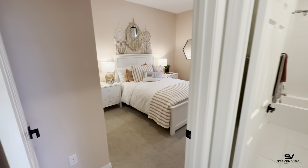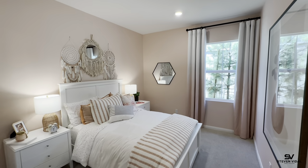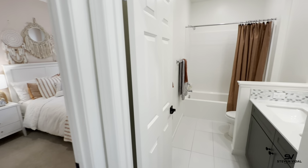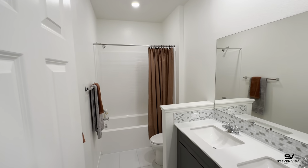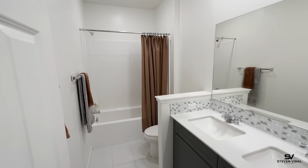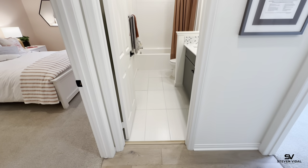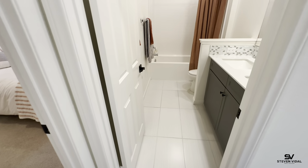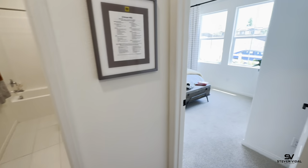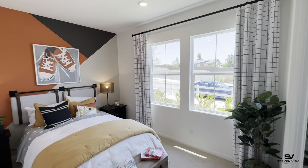So here's the first bedroom, good sized rooms. Throughout the house, there's gonna be 9-foot ceilings as well as the can lights. Here's the bathroom, double sinks with the shower, with the tile flooring. The tile flooring will be an upgrade. If you don't do any upgrades, the flooring in the wet areas in the bathrooms is just going to be a simple laminate, and you can choose which color laminate you want to add to your home.